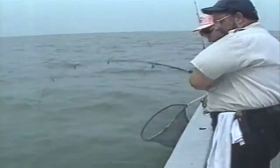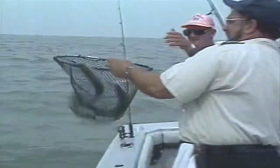Incoming. Look at that beautiful trout, will you? Double trout. Get a boat. All right. Big trout, boy.